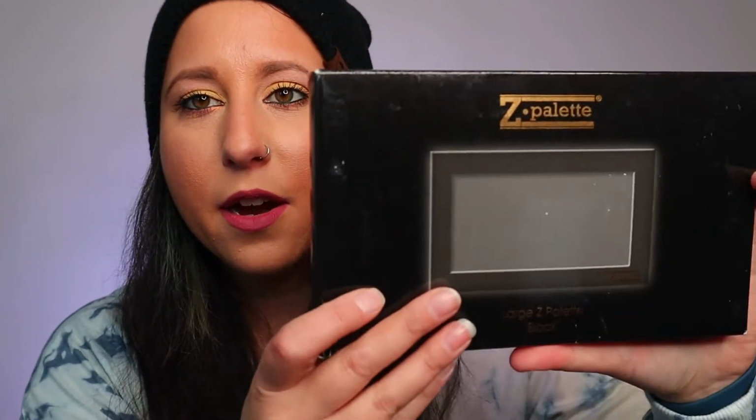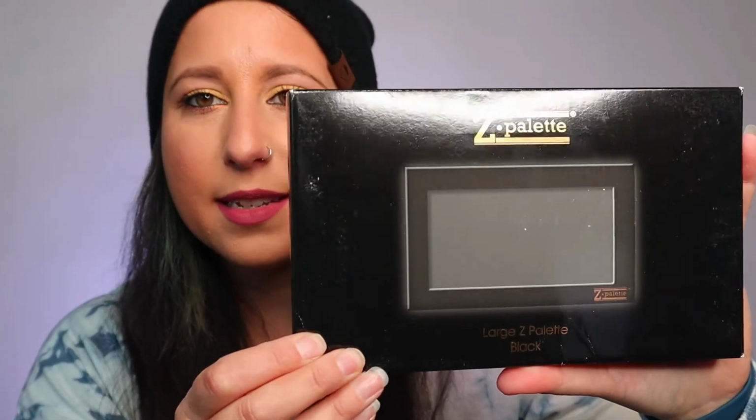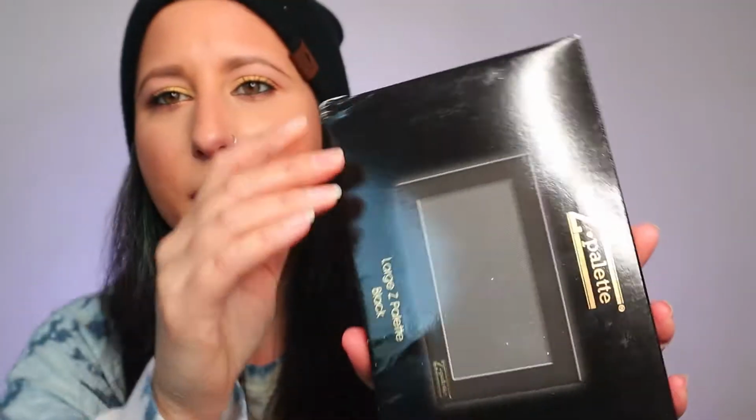Okay, the next thing I got in my kit that was really important for me to have, and I've heard really great things about this, is I got the Z palette. So I actually got 3 of these. These are magnetic palettes, and I think they hold about 20 pans. It comes with 10 magnetic sticker rounds and then 10 magnetic sticker squares, which is great.